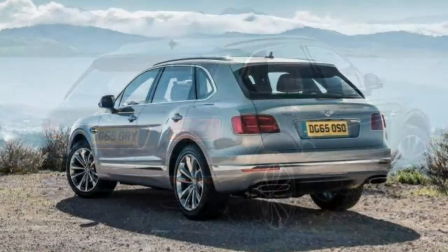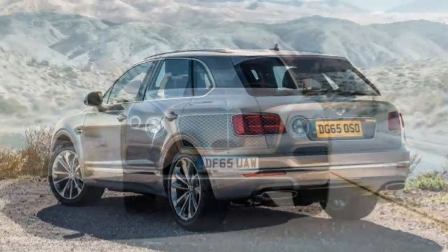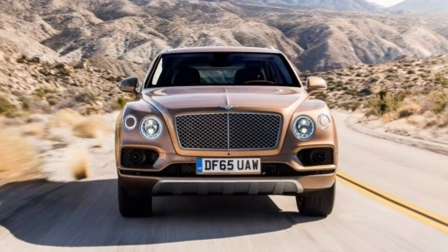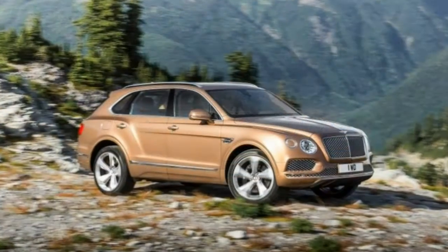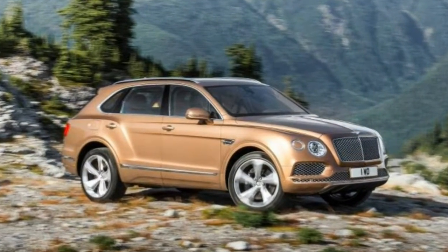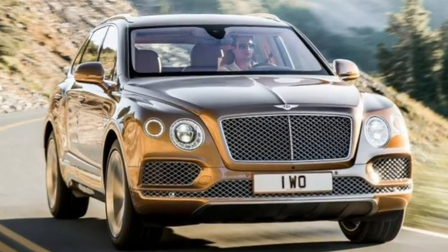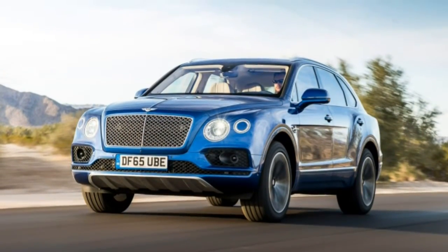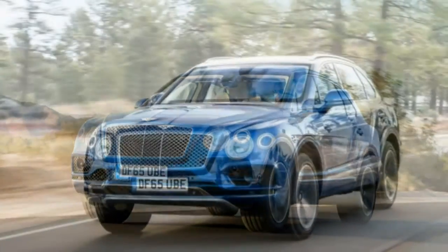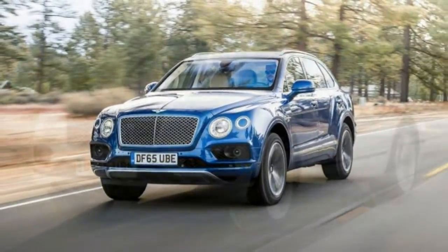The aforementioned engine, the Bentayga's 6.0-litre W12, pumps out 600 horsepower and 663 pound-feet of torque, catapulting it from 0 to 60 miles per hour in 4 seconds. That's an extraordinary number by race car standards, but much more so when you think about the Bentayga's 5,400 pound curb weight. Helping control the weight through the corners is an air ride suspension.